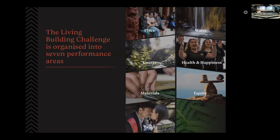So these are the 7 performance areas of the Living Building Challenge: place, water, energy, health and happiness, materials, equity, and beauty. And each one of those has a series of imperatives, which are very demanding imperatives to encourage, guide, and measure the emphasis on these different aspects. So it's a really lovely holistic rating system with the emphasis on beauty and equity, health and happiness, as well as the sort of harder things: materiality, the water, the energy use, and the location, the site.